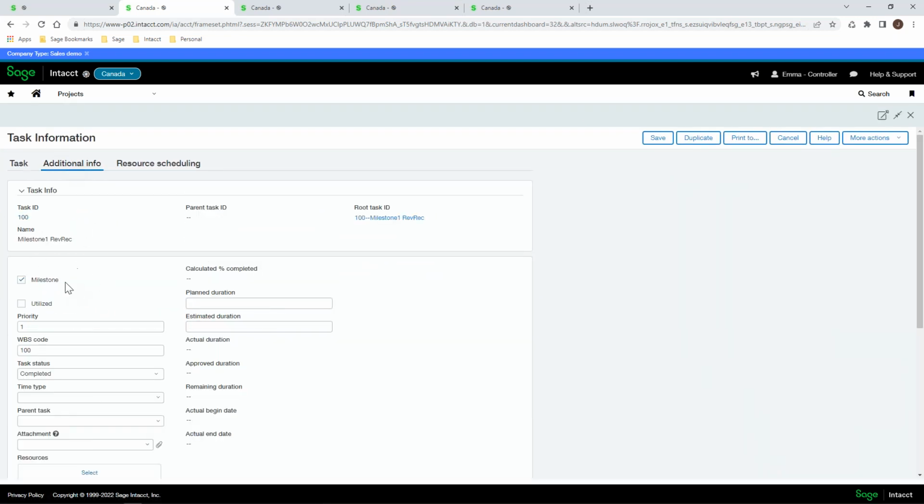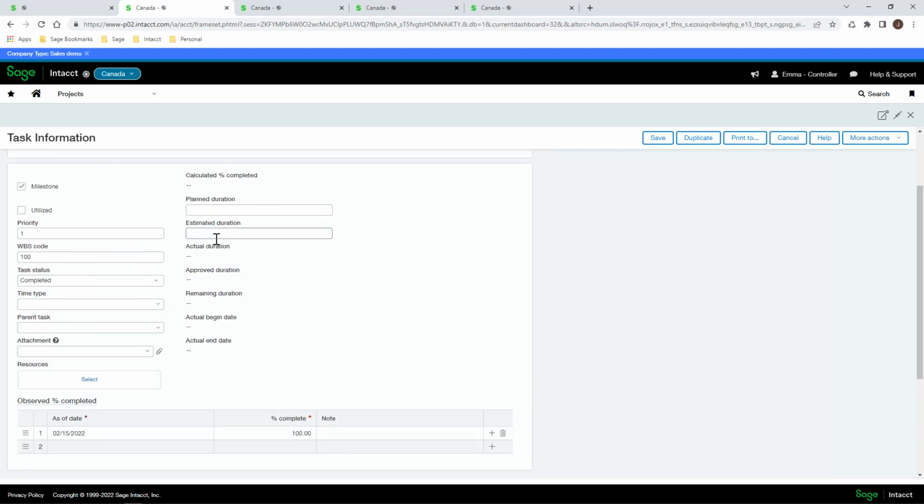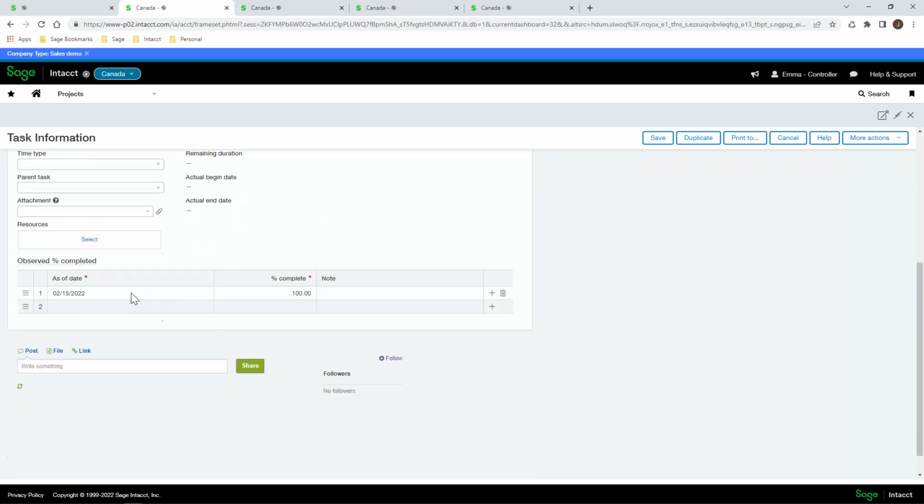It means that I've tagged that task or that phase as a milestone, and then I need to either have timesheets drive the completion of this task, or I can have what's called observed. In other words, give authority to the project managers to override the timesheets. When I was managing projects, I really appreciated this because sometimes I did want to go ahead. If I was 92% done, I wanted to say, for all intents and purposes, we're pretty much done this task. So let me override what the system is going to calculate based upon timesheets, and tell it that I am now completely done.